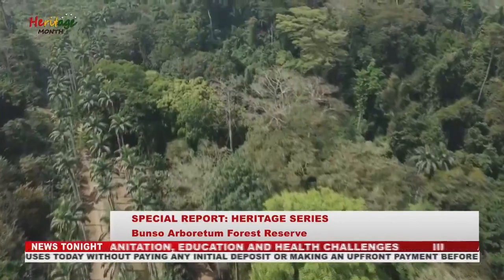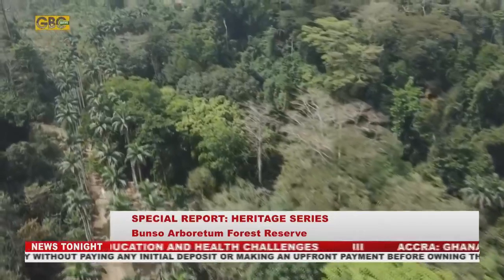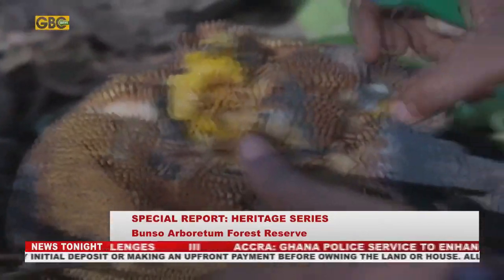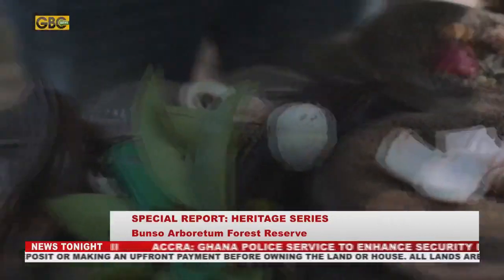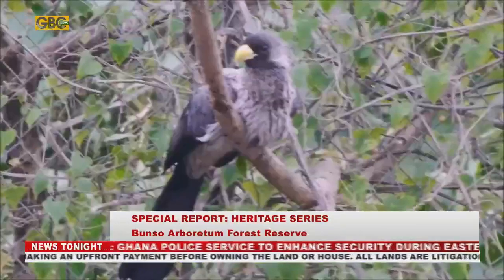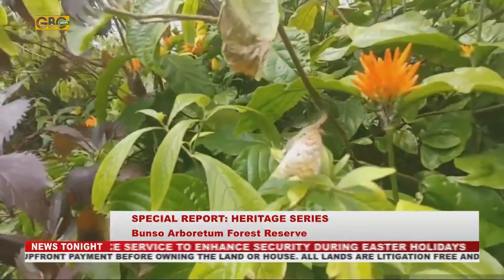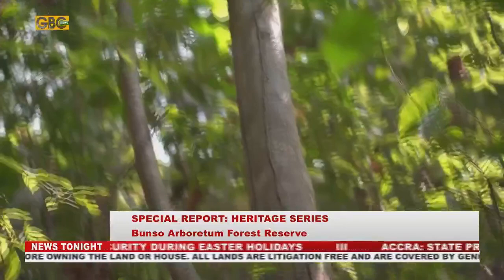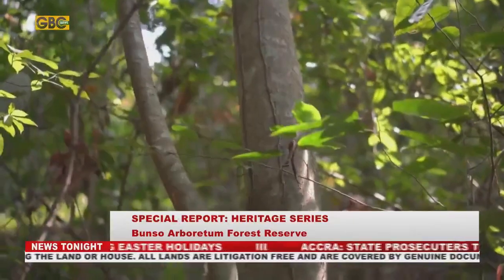There are about 610 different species of trees. The herb garden is useful for food, medicine, and aromatics. There are also 110 species of birds and 300 species of butterflies. The Arboretum hosts all indigenous trees found on Akim land.